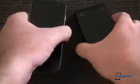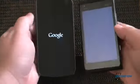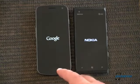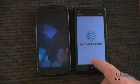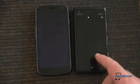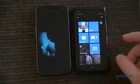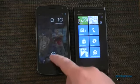Alright, first up, let's do our boot up. So I'm going to try to get both of these at the same time. And we'll see how long it takes them to start up. While we wait, let's talk about the prices. The Galaxy Nexus is available on Verizon for $300 with a 2-year contract, whereas the Nokia Lumia 900 is available from AT&T for $99 with a 2-year contract. You can also find this on Amazon for like 1 cent with the contract, whereas this one you can find on Amazon for $99. So the Nokia has already finished booting. We're going to wait a little while for the Galaxy. There we go.